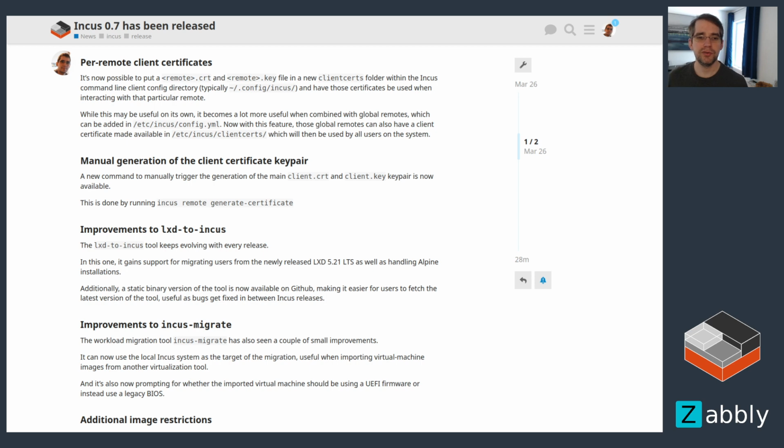It's also pretty interesting if you're using what we call global remotes. So if your system administrator has put incus remote configurations inside of /etc/incus/config.yaml, those remotes become visible to every user on the system. But up until now, there was no way to actually provide a client certificate and client key to have those remotes actually work. So while the remote itself could be globally defined, it was still using a user-specific client certificate and client key, which is not what you actually want in most cases. So now it's actually possible for the administrator to also provide a client cert and client key for those global remotes, making them actually useful now.